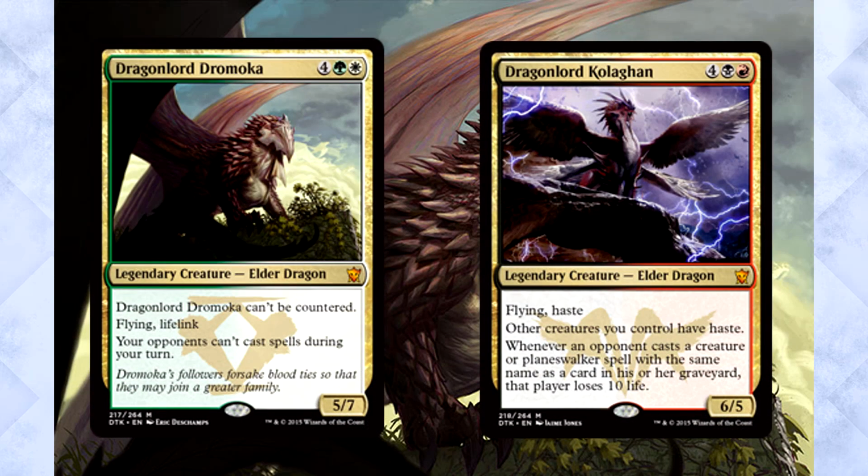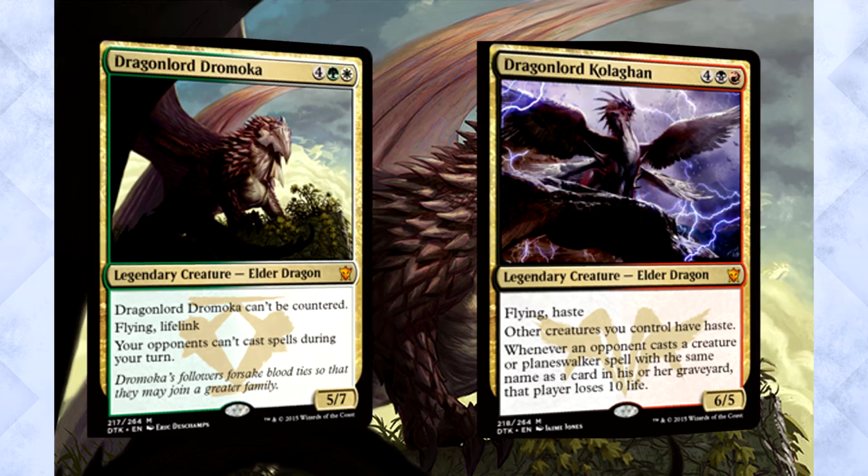Amazing. Now, Sidisi is the best card to buy from Dragons of Tarkir, but it doesn't mean that there aren't other Commander staples. This is a set that had an entire cycle of Elder Dragons, so you can bet that they're all on the buy now list.